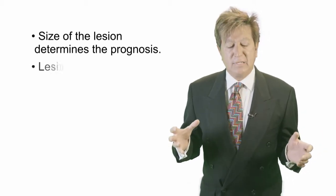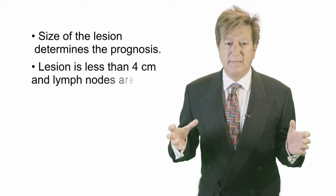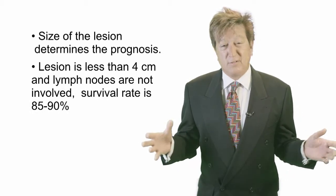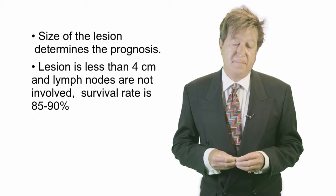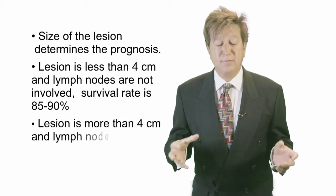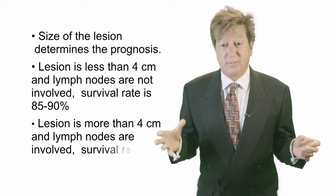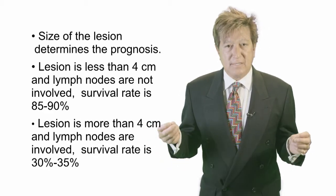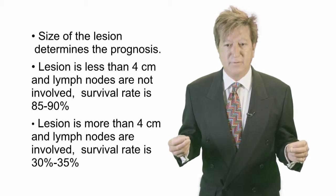If the size of the lesion is 4 centimeters or less, and the lymph nodes are not involved, the prognosis is almost as high as 90%. But if the lesion is greater than 4 centimeters and the lymph nodes are involved, the prognosis of survival drops down to almost 32%. So early detection and the size of the lymph nodes, as well as lymphadenopathy, is critical.